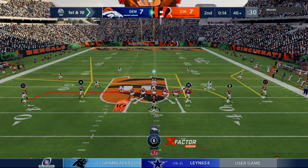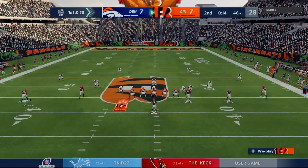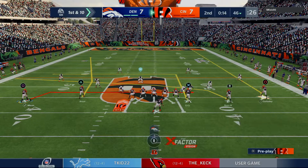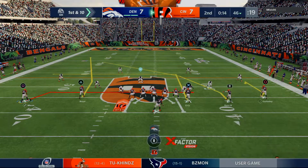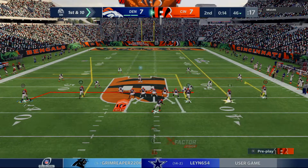Panther 60. Hey, watch that. Hey, watch the ball. Mike 56. Panther 11. Mike 56. Stay with your man. 56 to Mike, boys. 56.